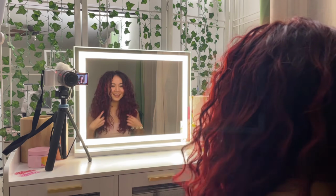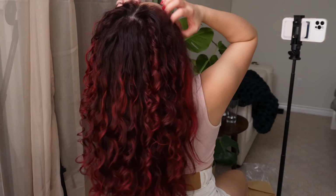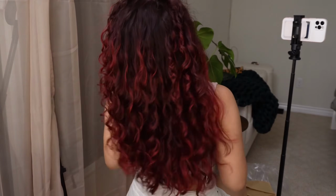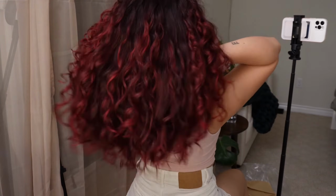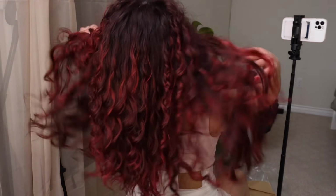Okay, let's see the results. Okay, volume. My hair is super defined. Do you see this? So cute. The camera is honestly not doing justice to how good this looks at this lighting. Okay, maybe this view is better. I'm telling y'all, Rizos Curls will never ever let you down. My hair feels super light and bouncy and voluminous. It's everything that I could ever want.